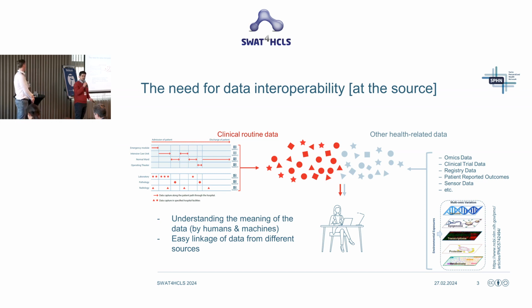This is particularly true in the case of the Swiss Personalized Health Network, which is a national initiative with the goal of making health-related data FAIR and available for research within Switzerland in an ethically and legally compliant manner. One key component of the SPHN is that we bring together various research institutions and hospitals, and we encourage the secondary use of health data.